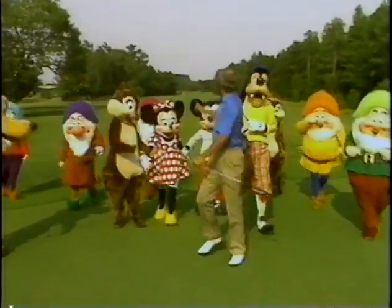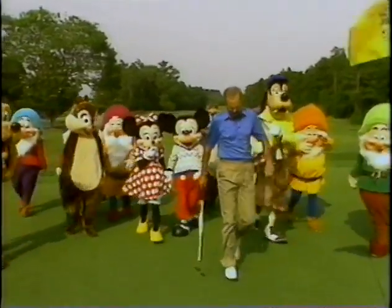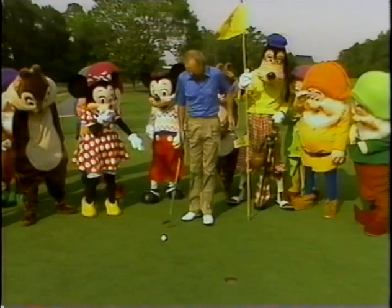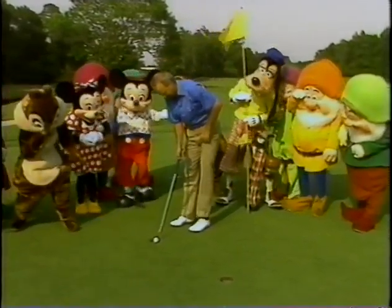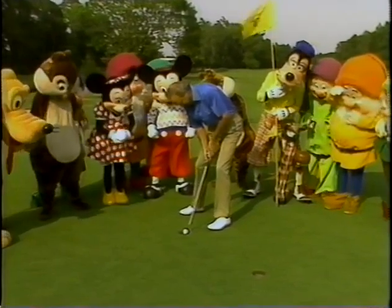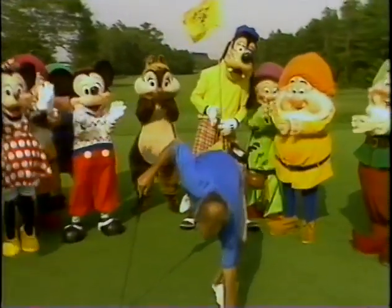Now, Chip and Dale, just leave my ball alone, would you? Goofy, I want you to watch this stroke, okay? Here we go, Goofy. Looks like a good caddy. Stay right there. Okay, ready? Minnie and Mickey, ready to wish upon a star? Here we go. See if we can make it. Sleepy, you try to stay awake during this, would you? Hey, all right, how's that, everybody?